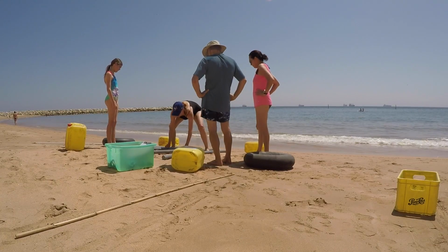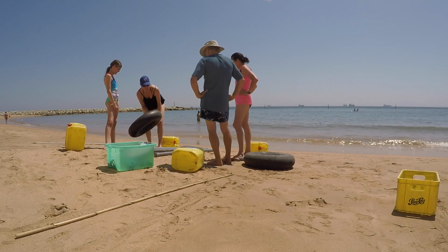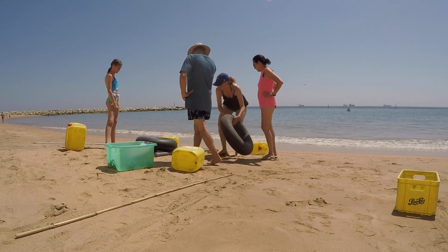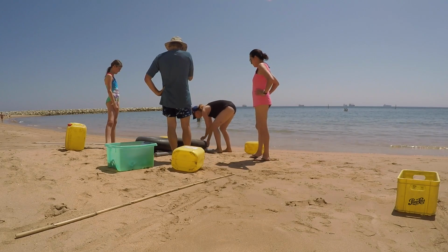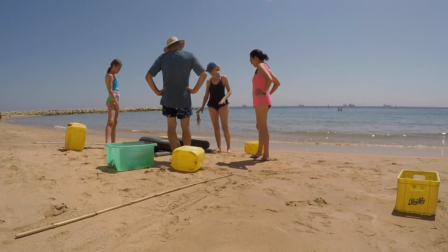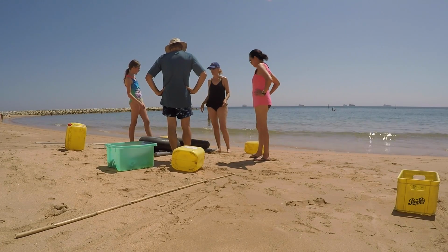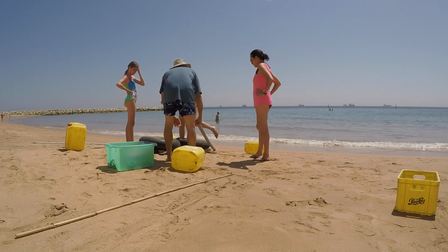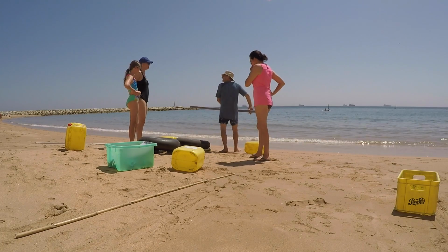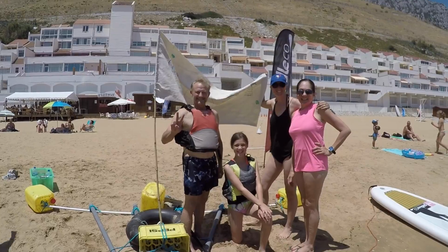They gave us limited supplies. We had one or two rubber flotation devices, almost like donut floaties. And we had some rope, and we had milk cartons, actual cartons, and that was pretty much it. And a couple poles. So we had to build a raft out of those resources. It was difficult, but I'm glad we got points for design.